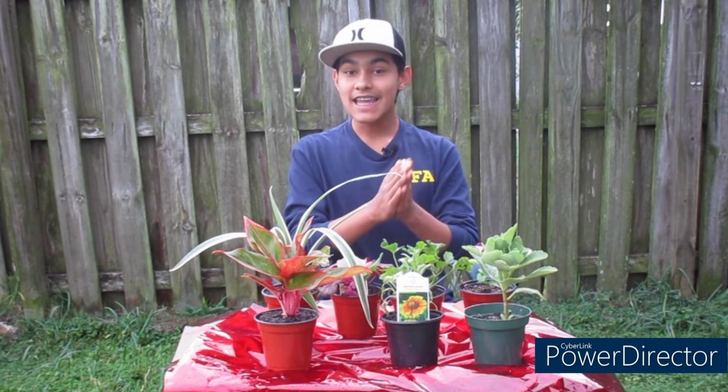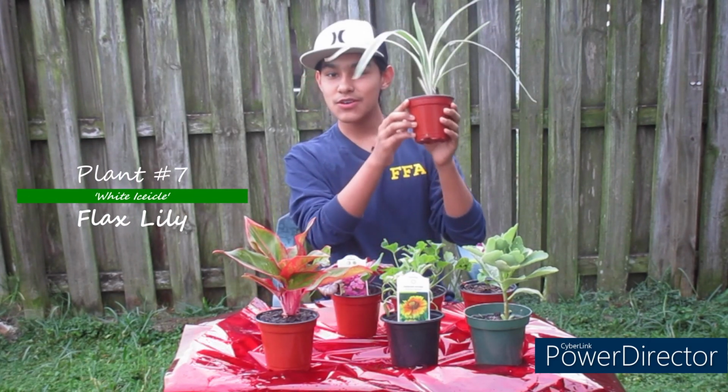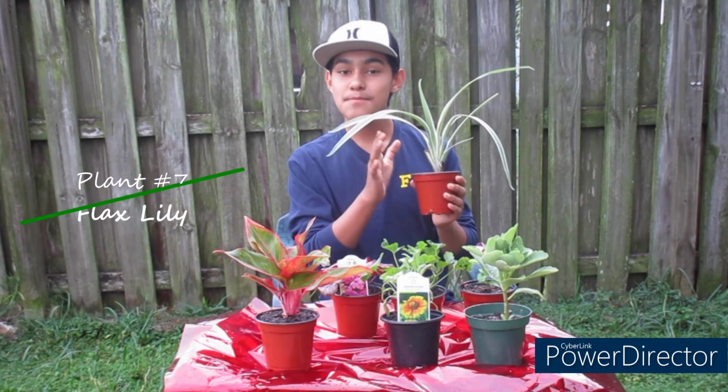So guys, the last and final plant in this collection is called the White Icicle Flax Lily. This is an amazing performer, you guys.